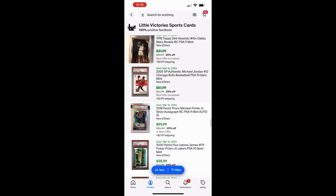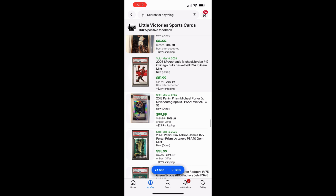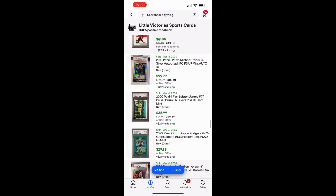I did really well on those Jordans. I had about 15 of those raw and graded all of them. 13 of them got Gem 10, so they sell strong for around $45, $55 each. Michael Porter, I think I actually bought it already graded for $75, so not much profit there.